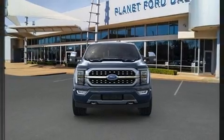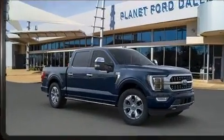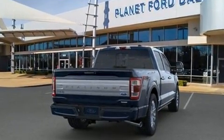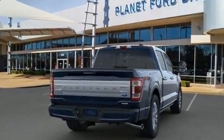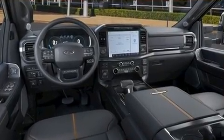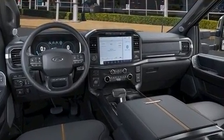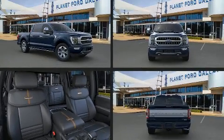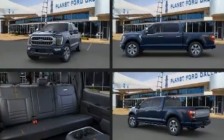The memory system includes pedal position, allowing multiple drivers to find their preferred driving positions easily. Rear passengers enjoy the seat heating functionality, keeping them warm during the winter months. Audio features include an AM/FM radio and 18 speakers, providing world-class sound throughout.